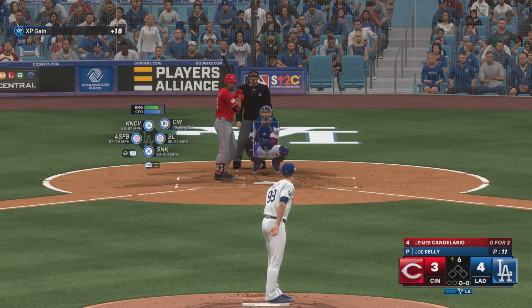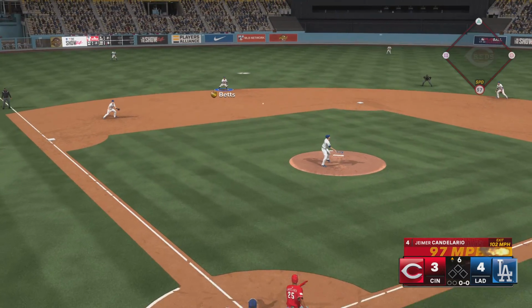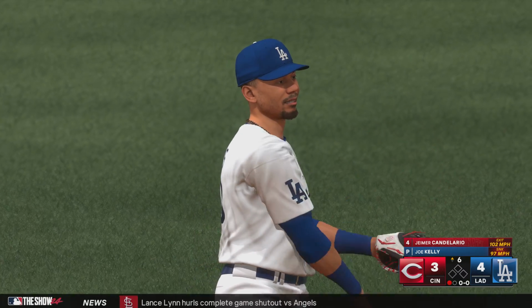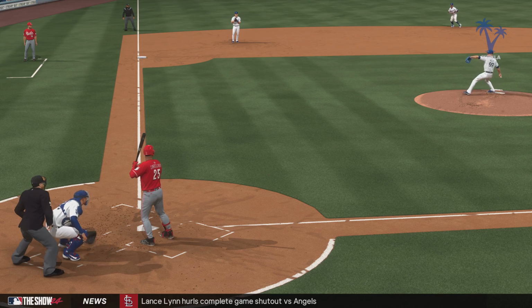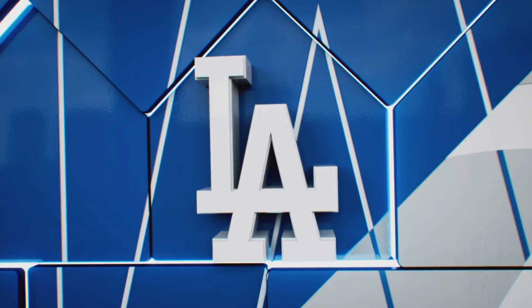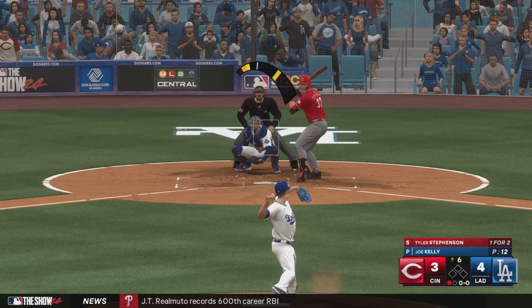Top of the sixth inning. Now the Reds cleanup hitter, Jeimer Candelario. Line drive. Clearly stole a base hit right there. Excellent job. Great athleticism by the shortstop to make that leaping catch to bring it down. It was a line drive headed for the outfield. Tyler Stevenson, the next to hit for the Reds.